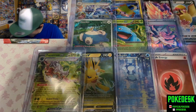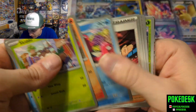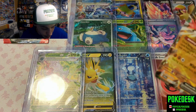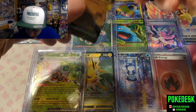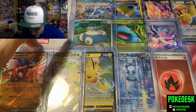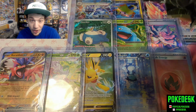Let's get another Miriam. Why not? You know, if we're going to shoot for something, let's at least shoot for that one. Ooh, and we do get the Koraidon EX. We will take a pull rather than no pull. You know, beggars can't be choosers. We did pull Miriam already. So, I mean, it's been a good opening. You guys can be the judge, I guess, but I'm counting it as a win. So either way, I'm going to think that.